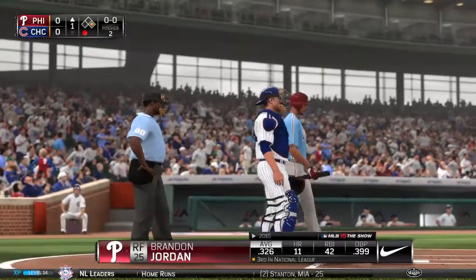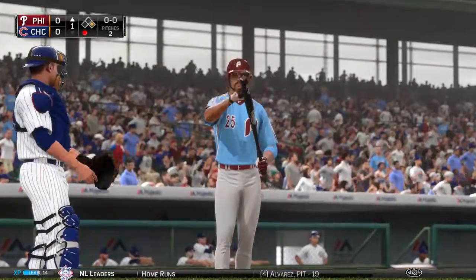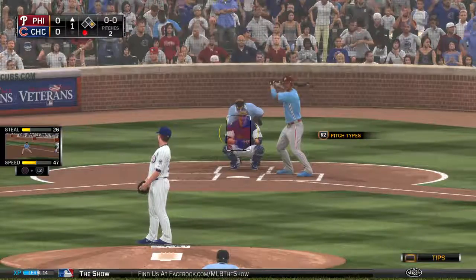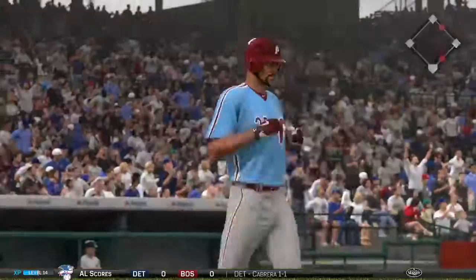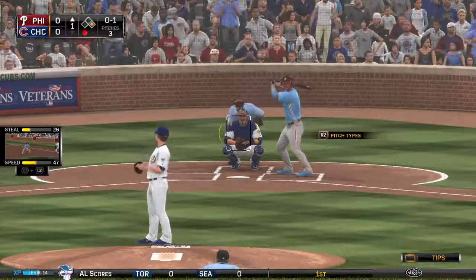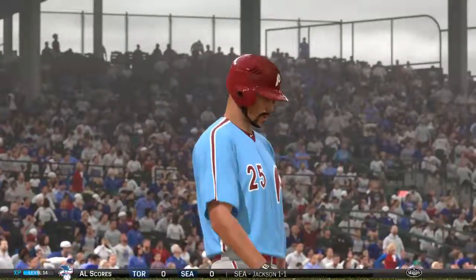Brandon Jordan will step forward now. Currently third in the National League batting race to begin play. First pitch coming. And now a pitch hit sharply on the ground. But a foul ball here, 0-1. Now the pitch. Now a swing and a hard hit grounder, but this will be a foul ball as he's behind 0-2 now.